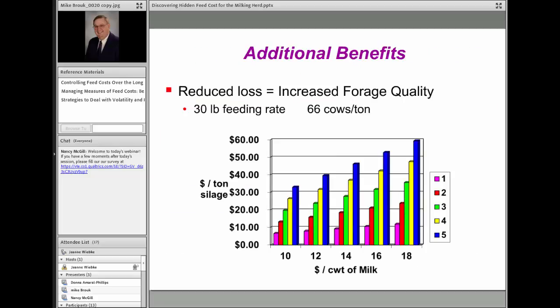And the reason I think it's important to consider that is maybe this is another way we can encourage producers, because they may be able to actually bring greater value to their corn silage if they reduce the spoilage and thereby reduce the amount of spoiled feed that actually makes it to the cows. So if we look at different levels, increases in milk production of 1 pound, which is the pink, up to 5 pounds, which is the blue bar, look at different prices of milk. Actually, probably should have put one in here that was $20 or $22.